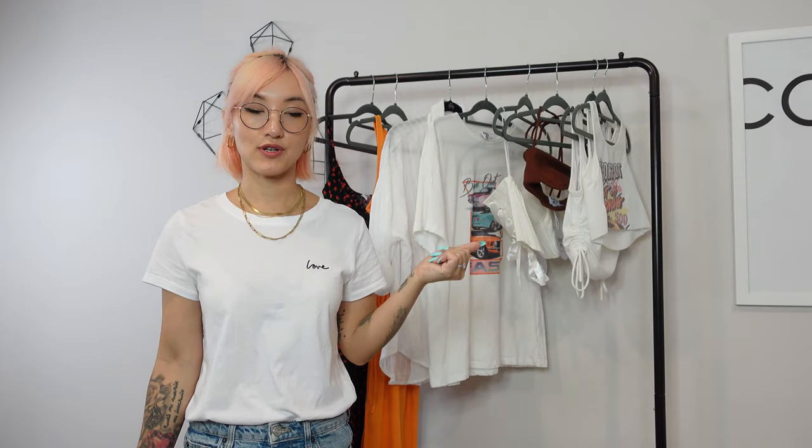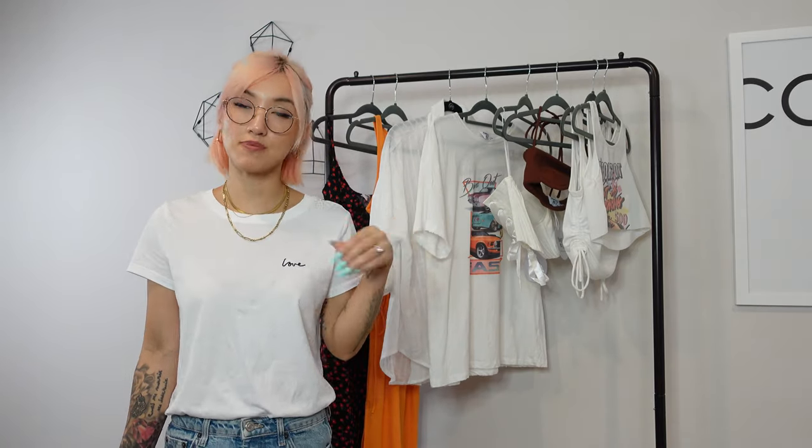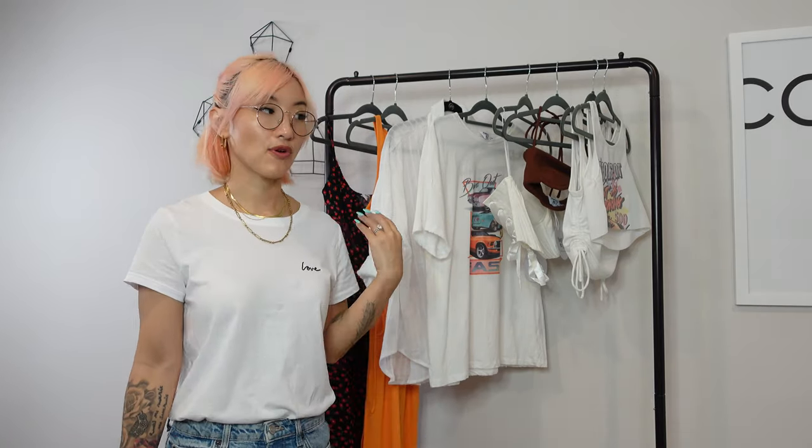All right, behind me are the Princess Polly pieces that I've recently purchased. Some of them you might have seen me already wear in my vlogs. I kind of purchased them in separate buys. I've never shopped from Princess Polly before I purchased more. I wanted to make sure I know how their fits are.